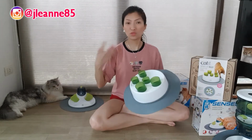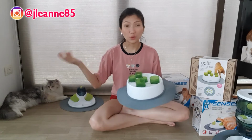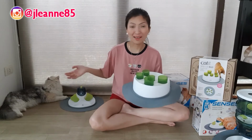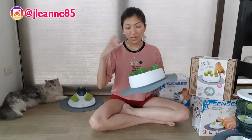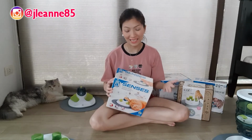I'll probably move this to another cat room. We group our cats into different rooms. Kung sino yung magkakasundo, sila yung magkakasama. So sadly for this group, like for Insaf and the gang, hindi nila gusto to. So I'd probably just move this to another room and I hope that my other cats would appreciate it para hindi masayang yung purchase.